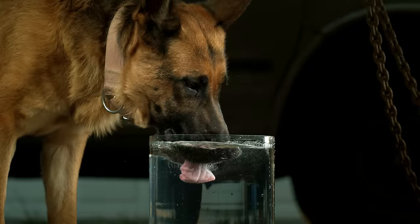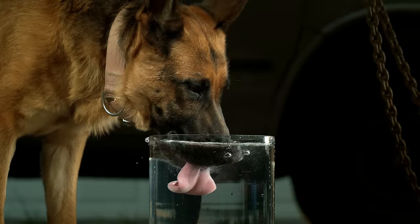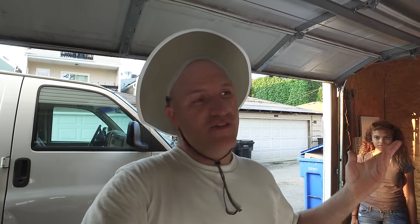Because if you look very closely, you can see bubbles coming out of her nose, which means she's kind of pushing air out of her nose so the water doesn't go in her snout. So I'm really curious. So if you know, let me know in the comments below.